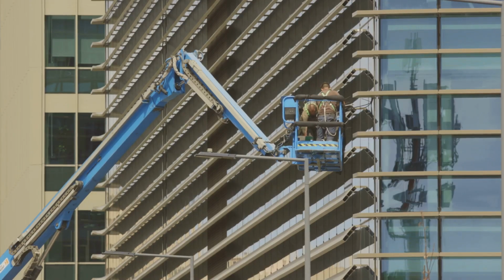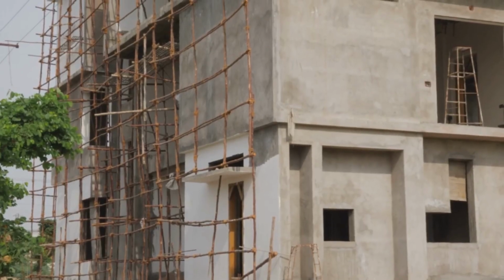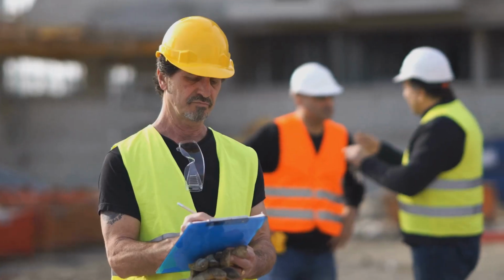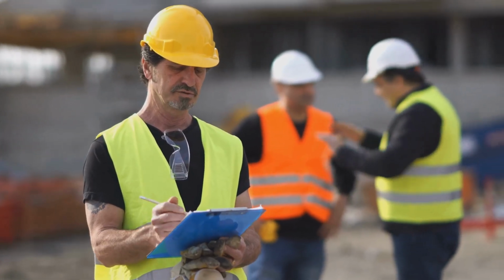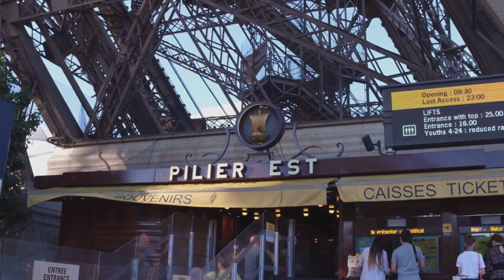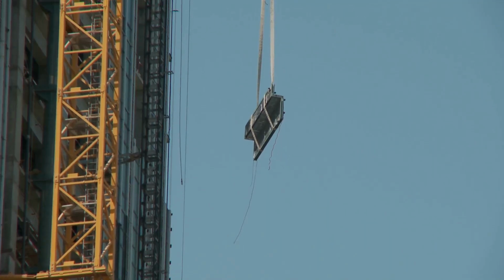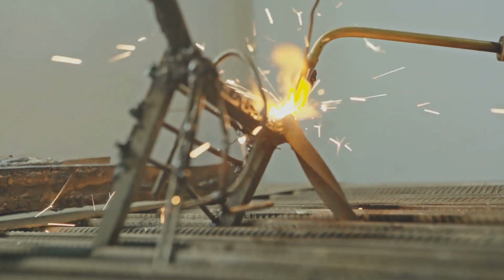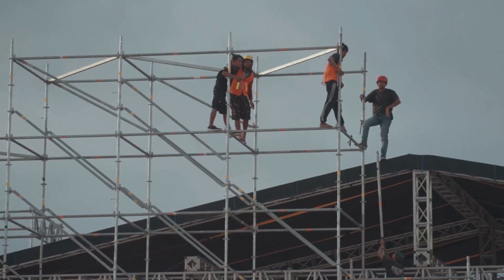Eiffel prioritized safety, using movable scaffolding and guardrails, rare for the time. Only one fatality occurred, unrelated to construction, a testament to careful planning. The process began with deep concrete foundations, followed by steam-powered cranes lifting iron girders into place. Teams fastened the pieces with red-hot rivets, working with speed and precision.